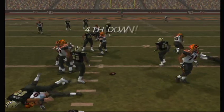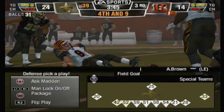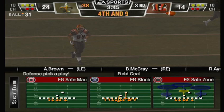Look out, heavy pressure on him. The defender tips it away. Simpson was the intended receiver on the play.